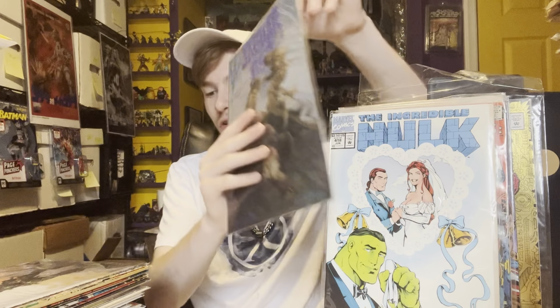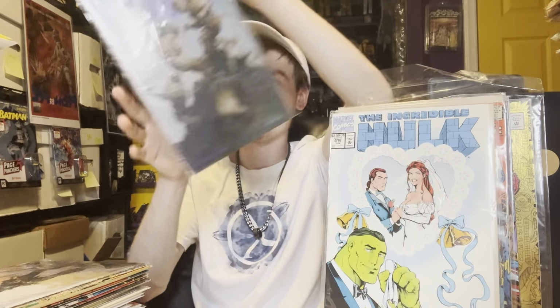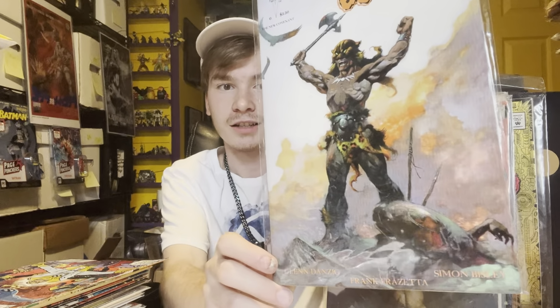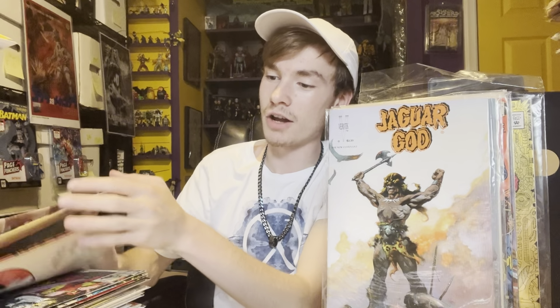And then these, it's the Jaguar God. These are super tough. This is a super tough series. I always love picking them up, and they have these beautiful Frank Frazetta covers. I'm a big Frazetta guy, and so I found two of those. I almost never see these in the wild. That's a classic one, very Fire and Ice-esque, but these were also tough to pick up. So that was super exciting.